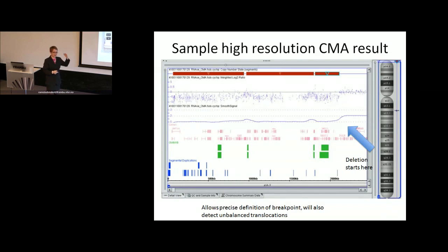Okay, so I showed you a different way that the CMA results can be presented on a previous part of the talk. So this is a sample high resolution chromosome study. This is a CMA. And again, here's a little picture you can draw for the fourth chromosome a lot of different ways. This is the fourth chromosome. Here's a centromere, so this is 4P. And they have a little line up here to show what region they're looking at. See the little blue line?